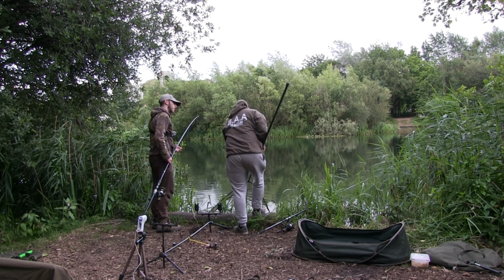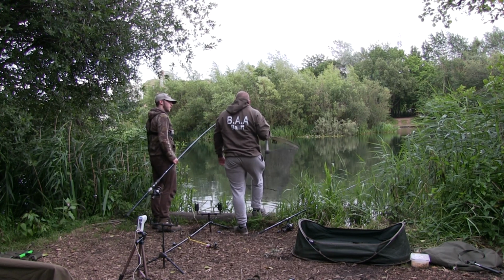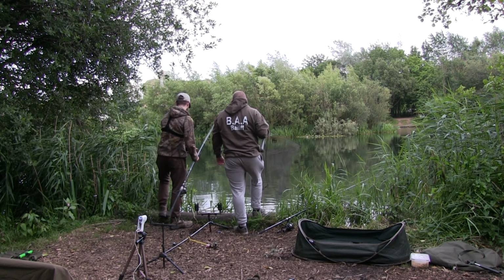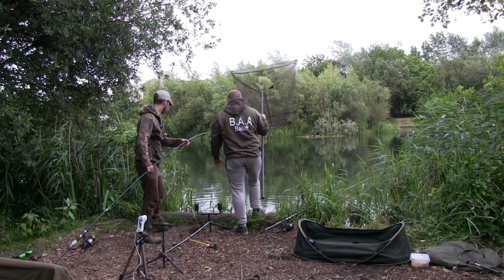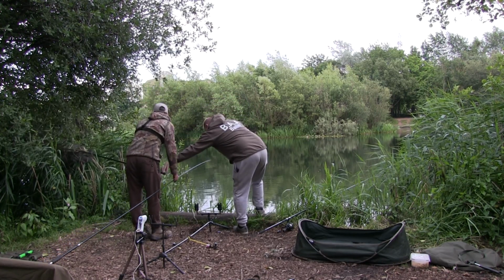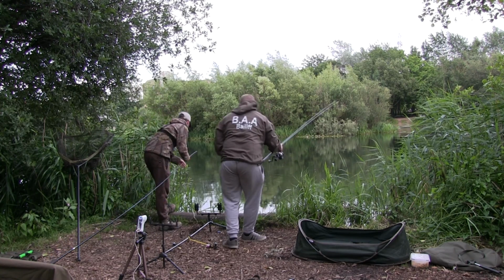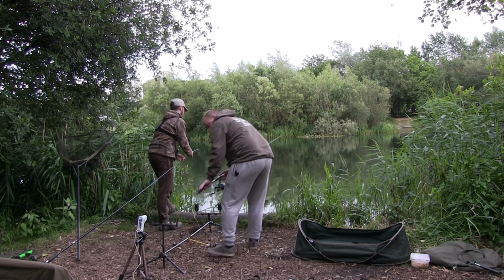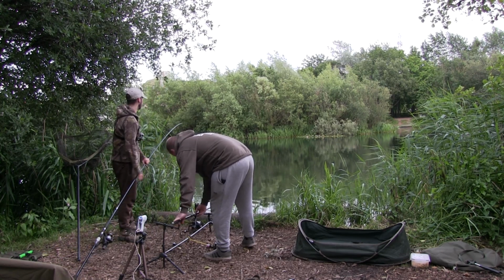Can you believe that? Barbed duck. What the hell? At least it wasn't £20. But it'd have been a fish. It'd have been a fish though, pal, you know what I mean? I feel your pain, pal. That's two now, in that same spot. And we've lost them both.